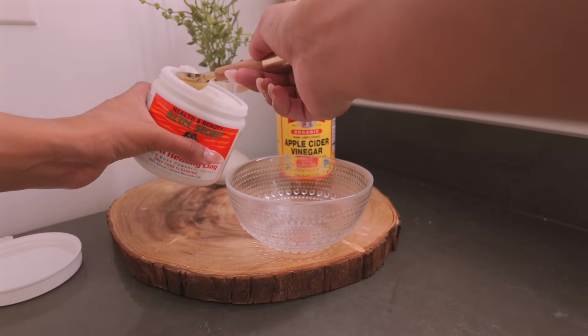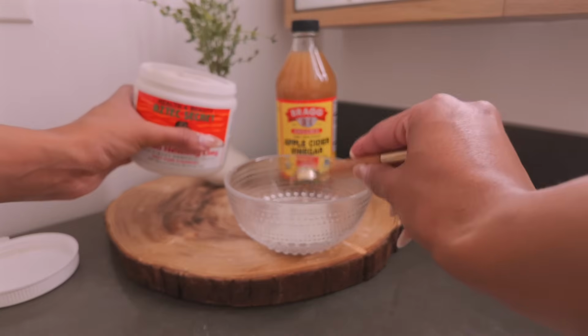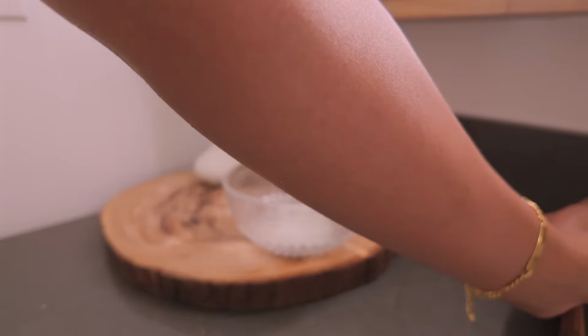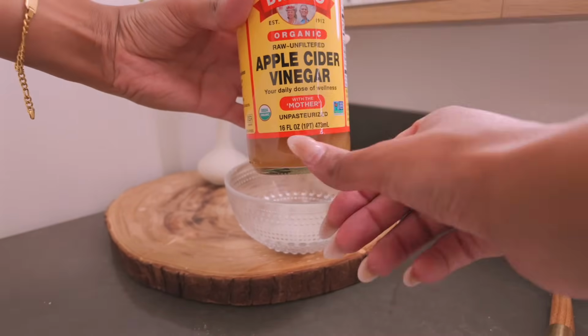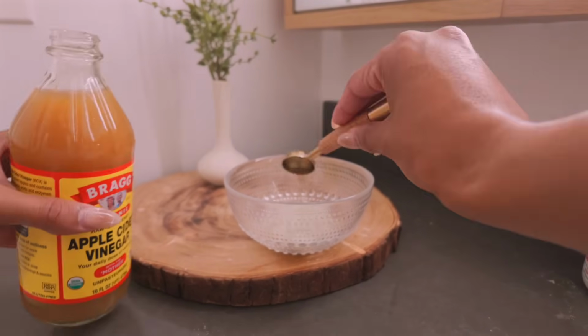I should probably measure my things. It will make things so much better because I'm putting more clay, putting more apple cider vinegar to get that perfect consistency. And if I just measure it, I don't have to do that. Apple cider vinegar, make sure it says with the mother on it because that's the good bacteria. Then I just put the same amount. I feel like it's easy to remember.